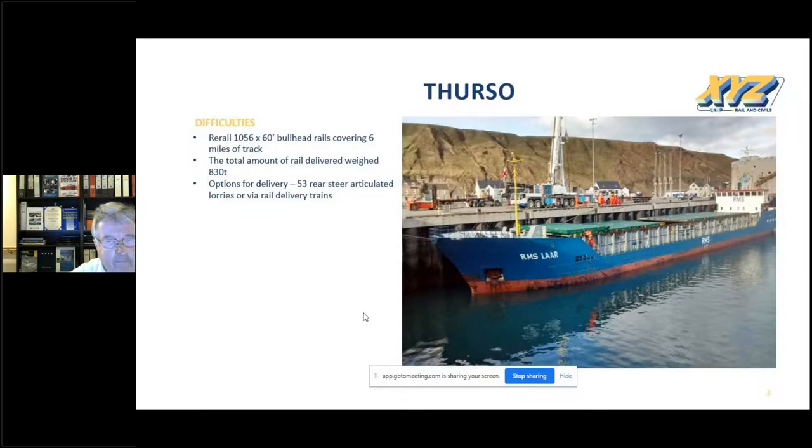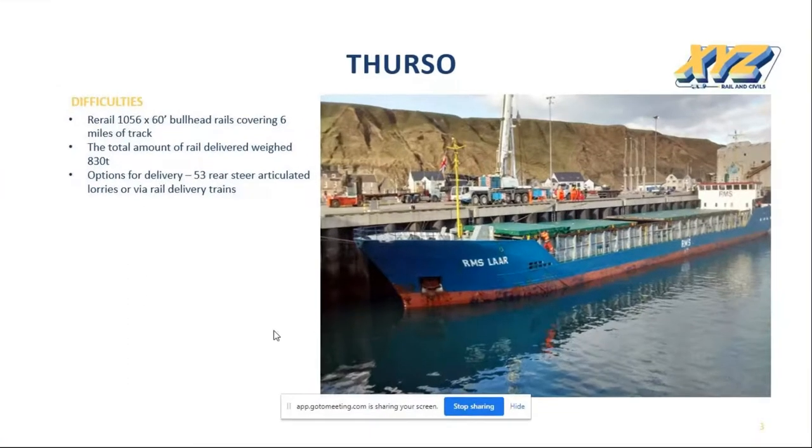Organising through rail delivery trains, it was instantly a negative due to capacity on the network, and the team was planning year two 6 months in advance, and Thurso was the first site that we had to complete.